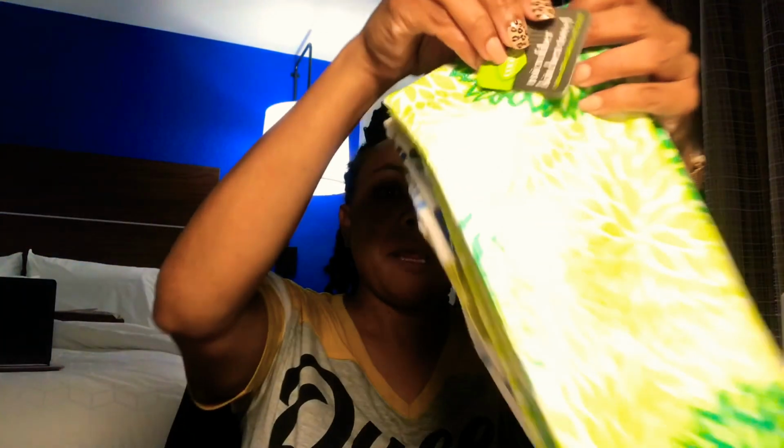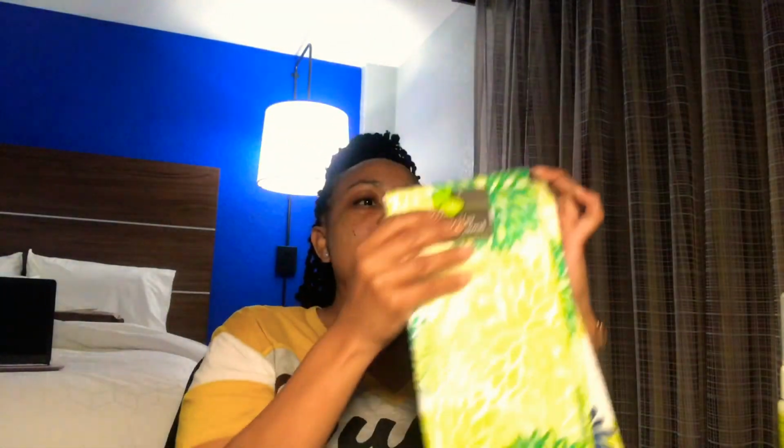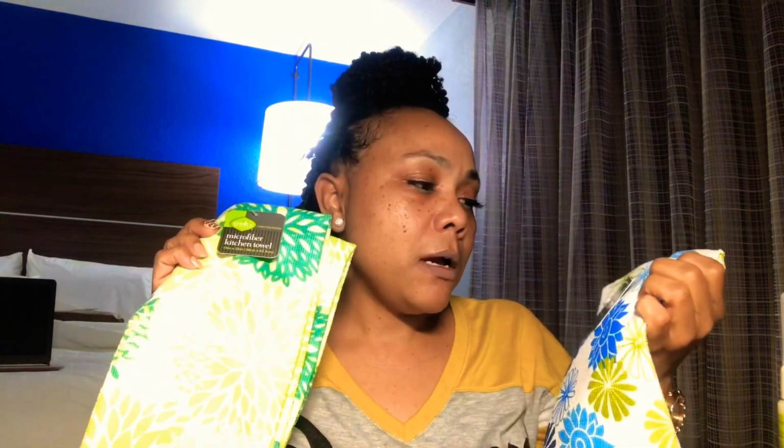Okay, I also found these microfiber kitchen towels made by Cook's Kitchen. And I got five of these. I got two of this color and style and three of this color and style. And the original price for these towels is $1.49, and I got them on sale for 25 cents each. So yeah.